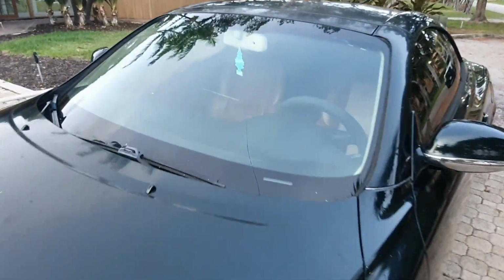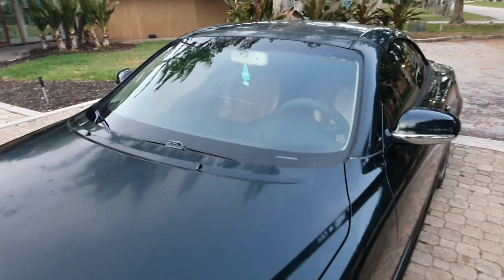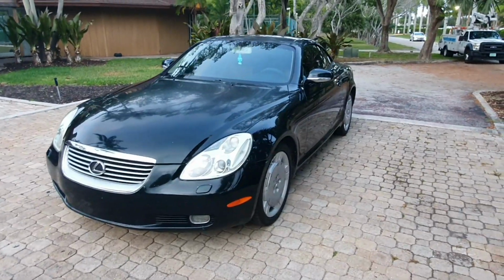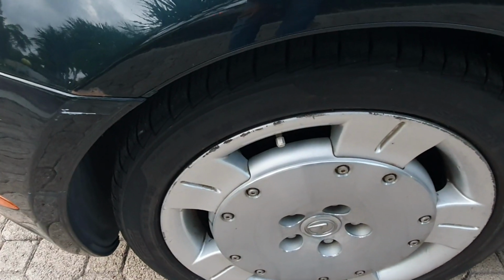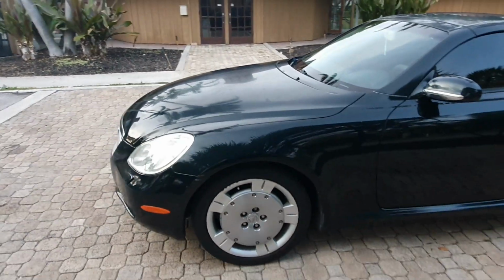You might not be able to see it from far away, but if we take a closer look, you can see there's a massive crack on this windscreen, which in Canada and even in a lot of other states in the US, you have to get the car safetied or inspected before you can drive. In Florida, you can drive whatever you want. They don't care. Windscreen is number one issue. Then number two is brakes. All four brakes are shot.